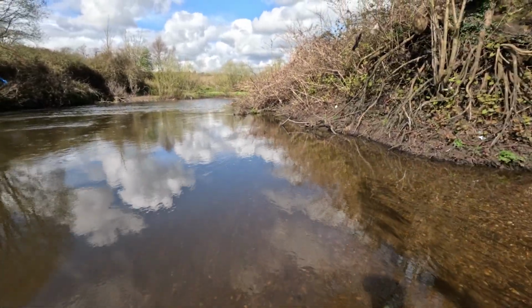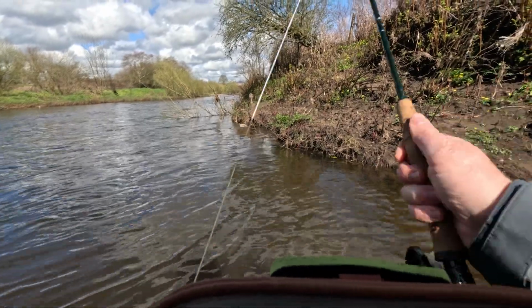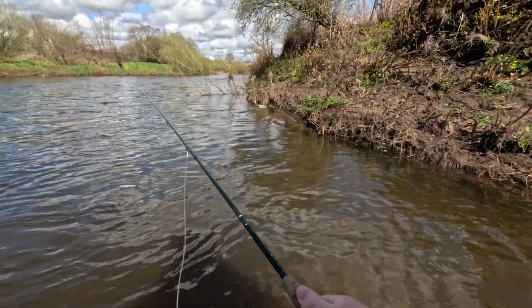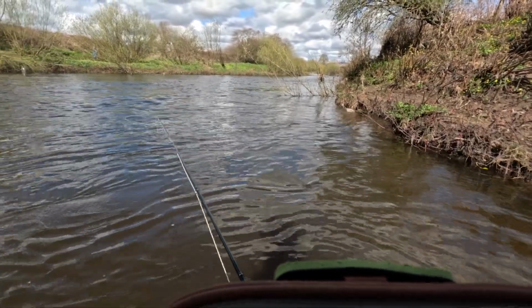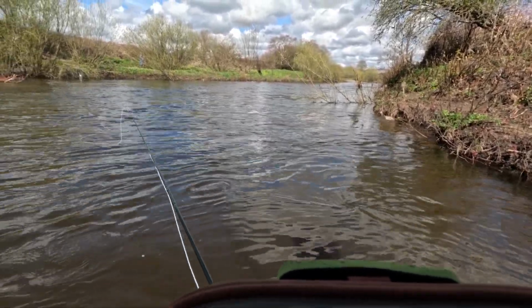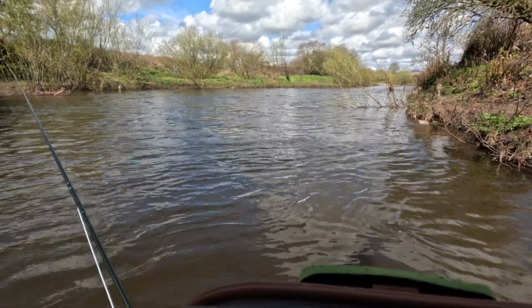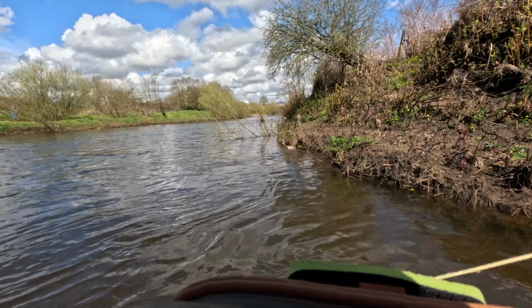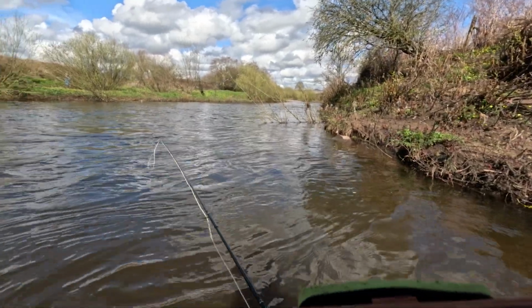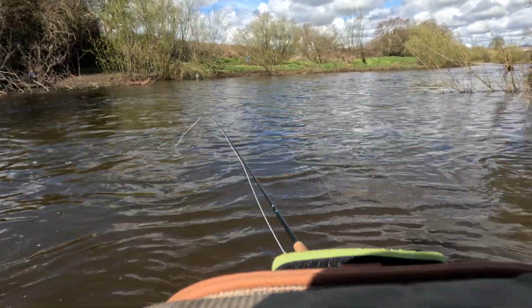Just around this corner is another cracking spot. It looks perfect here. I haven't disturbed it, I'm just inching my way out. It's quite exciting, fishing blind we call it, you know, just essentially casting where you think the fish are, you're not casting to a rising fish. And you can pull them up, they'll come up. So a fish could obviously grab that dry fly at any time.